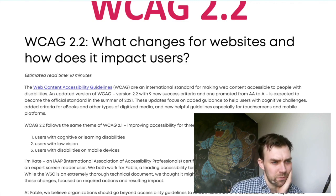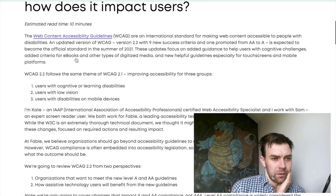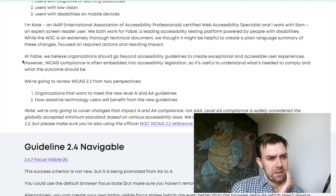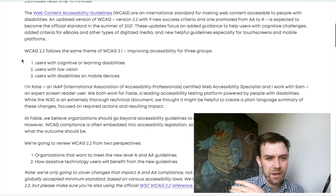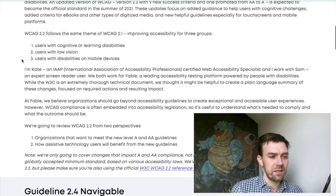Let's have a quick look through these guidelines. There's a few recent updates which will be done. There's a few updates that will come in later this year, really just about what standards, what goes from AA to A in terms of priorities and importance.